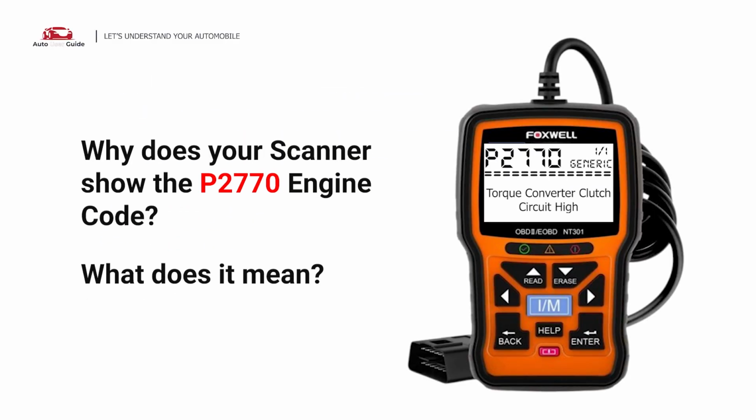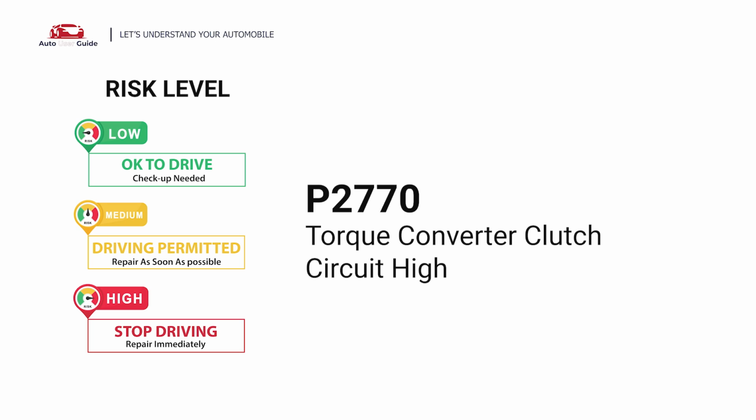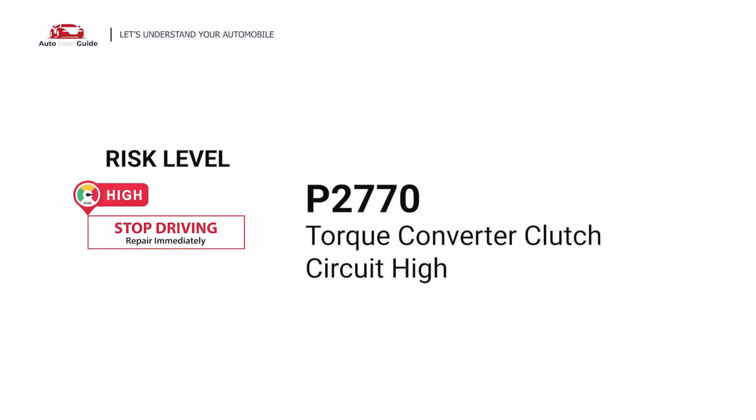Why does your scanner show the P2770 engine code? What does it mean? P2770 is a diagnostic trouble code for torque converter clutch circuit high.